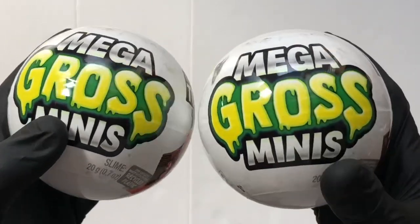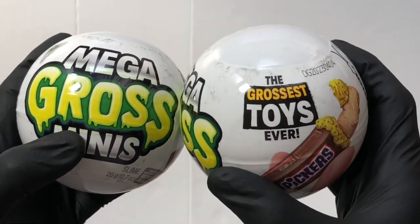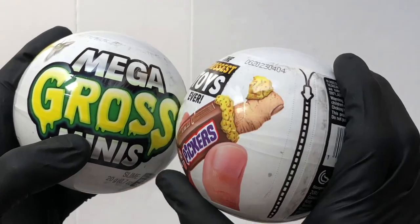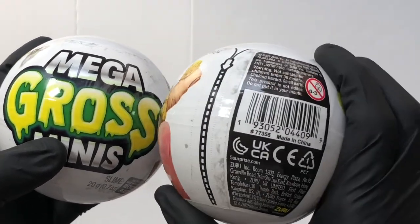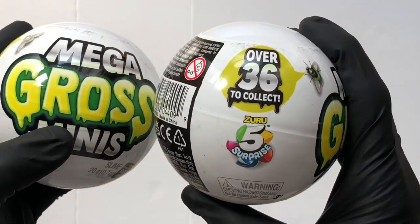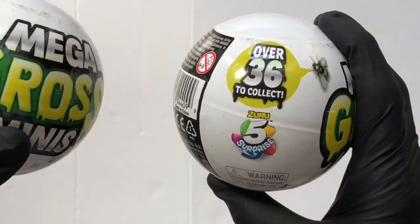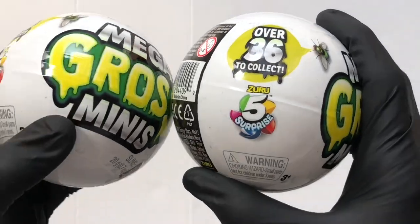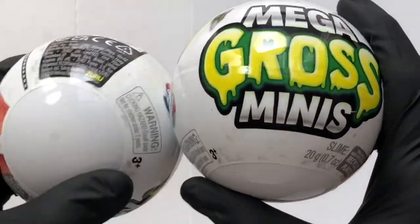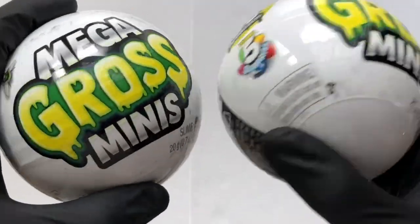Look at these Mega Gross Minis. They're the grossest toys ever. Pickers. Oh, that's nasty. So these are from Zuru. They're blind balls. You've got 5 items in here. There's over 36 to collect. There's, I believe, a glow-in-the-dark sticker and a sachet of slime.